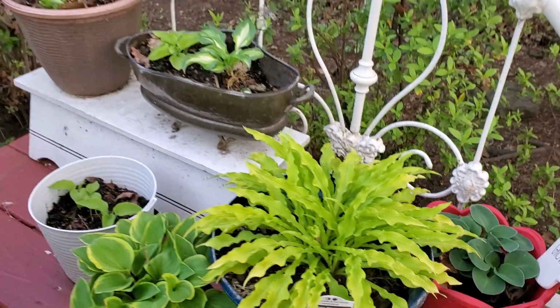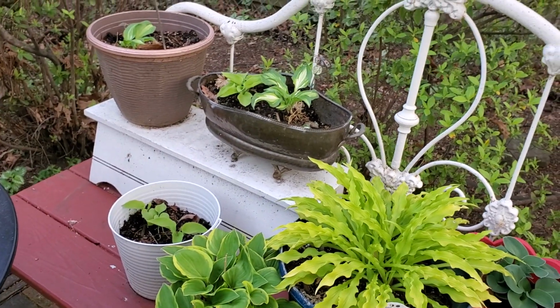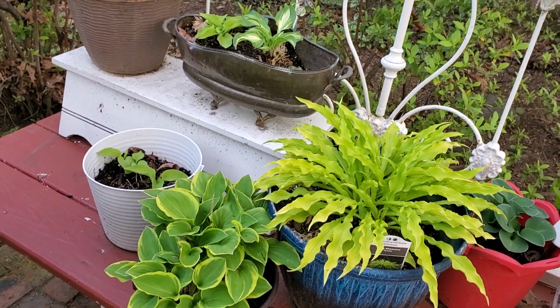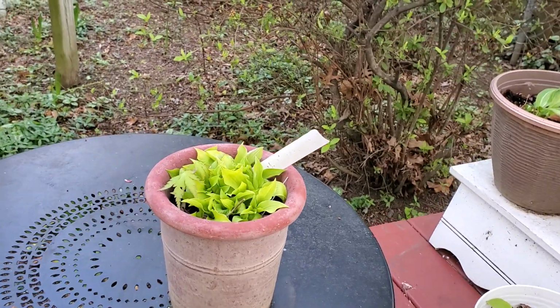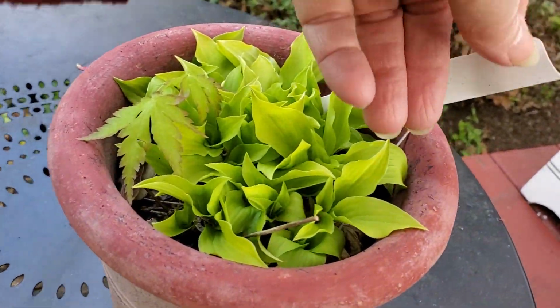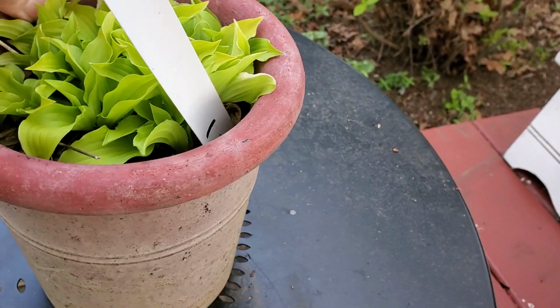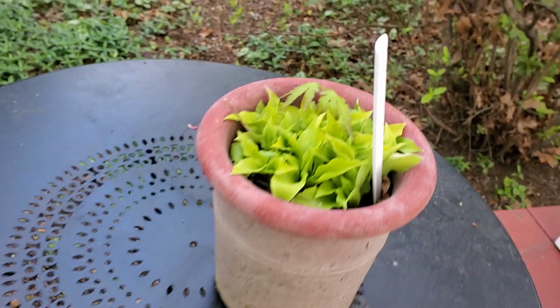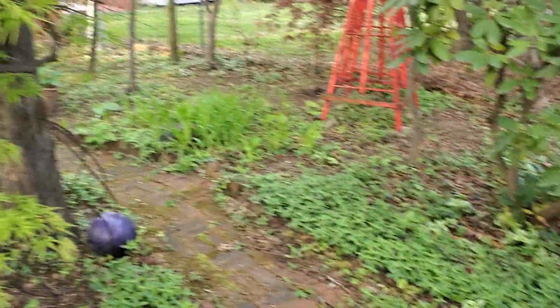I've sprayed all these, and I'll probably have to spray them again after we get all this rain, because I would cry if some of these got eaten. This pot's definitely got to be divided. That's another miniature one. Let me see what that one is. Well, the name has already washed off of it. Definitely wasn't a permanent marker, was it?